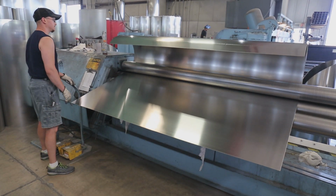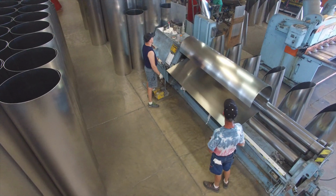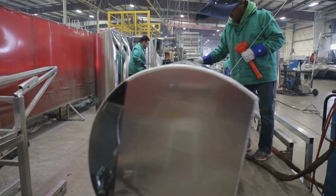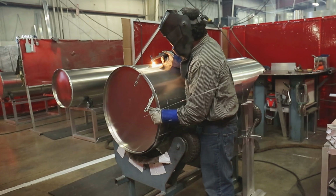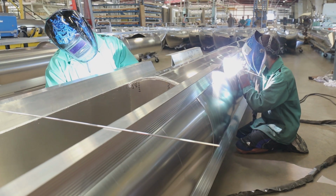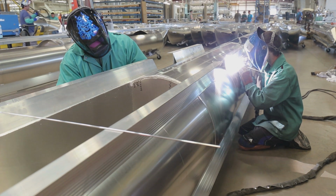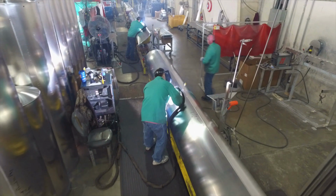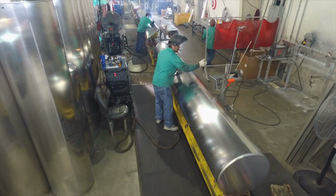Flat aluminum stock is rolled into the cylinders required to assemble the pontoons. The seam is then welded and baffles are installed into the round portion to maintain its strength. All critical areas are heliarc welded for superior durability. Each section is added as needed to complete the length of the pontoon tube required for the boat model.